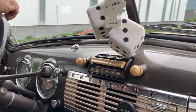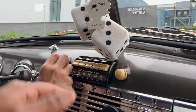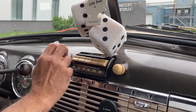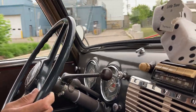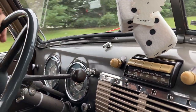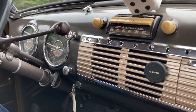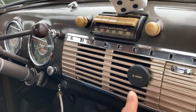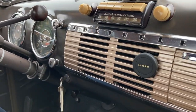Wow. It's the little details. The radio, the tubes warm up after a while. Oh, don't turn it on because I'll get feedback. Well, no, I'm not allowed to have any music on YouTube. Oh. Yes, I learned that the hard way. So one's a volume, the other one is a tuner. Yeah, station. Oh, wow. And the little Bosch magnetic thing came with the truck? No, that was for my magnetic on my other phone.